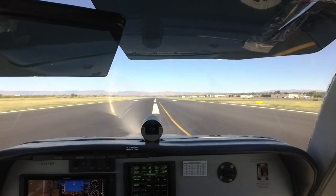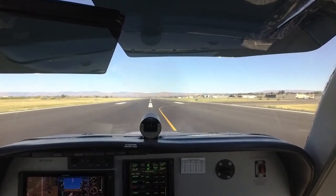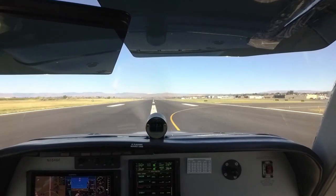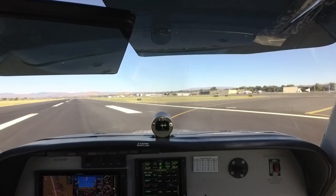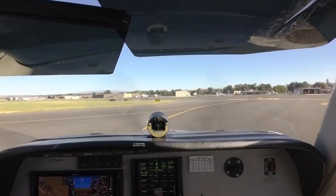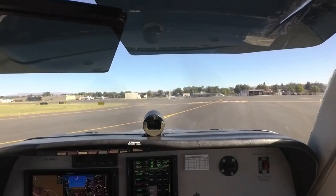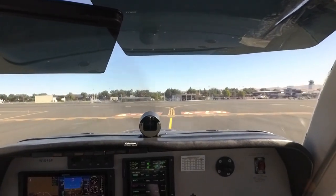Bonanza 46 Foxtrot, where are you going to go, McAllister's? Bonanza 46 Foxtrot, turn right Alpha 2, right on Alpha, and cross runway 22 at Alpha, left at the end to McAllister's. Okay, right on Alpha, cross 22 on Alpha, and then left at the end to McAllister's, 46 Foxtrot. End of runway, Bonanza 46 Foxtrot will be left at the end. Left at the end, 46 Foxtrot, thanks.